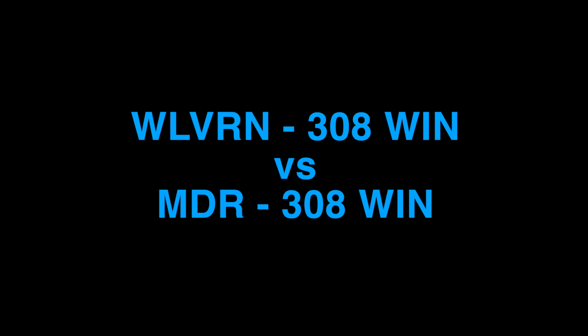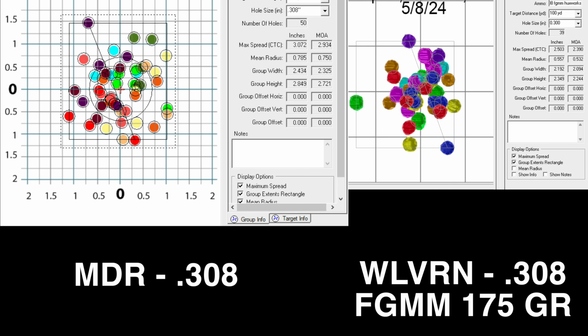So is the Wolverine more accurate than the MDR? Yes, it is. When we compare the 308 Wolverine to the 308 MDR, then our group size is 19% smaller and the mean radius is 29% smaller. So that means that the 308 is clustering a lot tighter out of the Wolverine than it was out of the MDR, and you can see with this side-by-side comparison that that's the case. The Wolverine on the right shows a lot more tight clustering than the MDR results on the left.